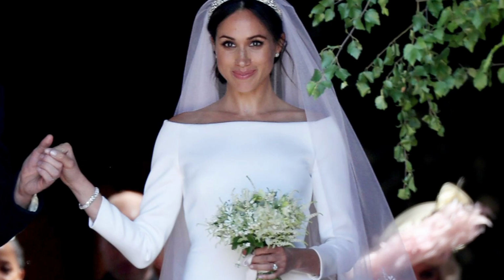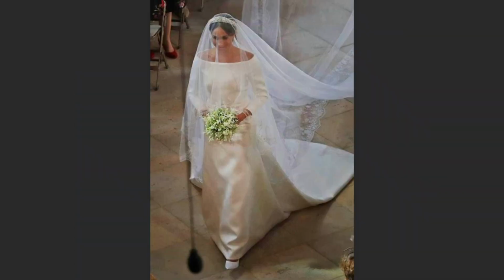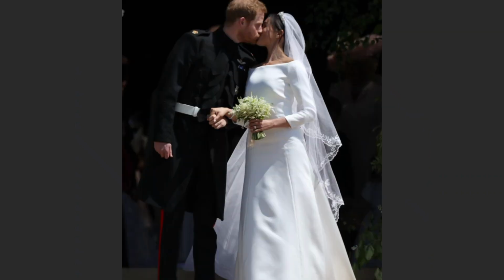To complement the dress and veil, Meghan wore Queen Mary's diamond bandeau tiara, loaned to her by Queen Elizabeth II. This choice of tiara was seen as a nod to royal tradition and a sign of the Queen's approval. The tiara, rarely seen in public, features a detachable brooch at its center, adding a touch of sparkle to Meghan's otherwise understated look.